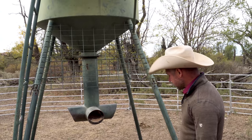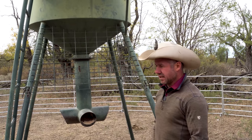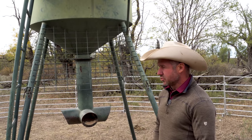We feed this wheat mids, which is a byproduct. So essentially all the starch is out of it. It's a good clean feed. And it's the right amount of 14% protein. That's all a deer needs. Doesn't need any more than that.